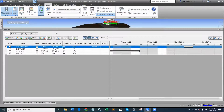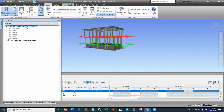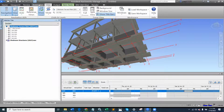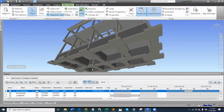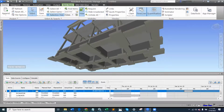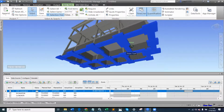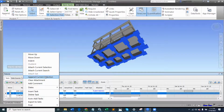The same way also, I can go and look at, let me naked this model. I will hide the architectural, so I will look at this other one, the structural. The same way also, I can come down to my excavation. What are the things that I'm going to be excavating? I'm going to be excavating all this one, as well as all this other one. So I'll use my selection tree, select same type, same name. I've selected all of them at the same time. So I will attach them under my excavation, because that is what we'll be excavating for. You say attach to current selection.